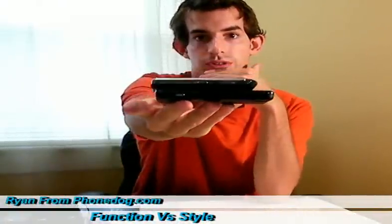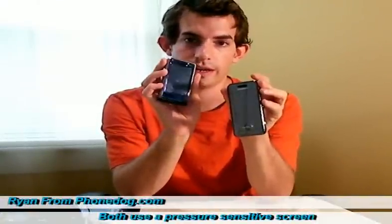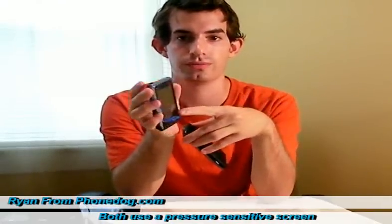So what we'll do here is a little size comparison. This is my LG Dare, and this is the Instinct. They're very different styles, and the only thing they have in common is that they're both touchscreen. As you can see, the Instinct is much bigger, and it's thinner too. The Dare is a lot thicker and smaller. Their touchscreens aren't that far apart in size, and a lot of the features are similar. The Dare actually has a better browser because it uses the full screen. The Instinct's browser cuts off about that much of the screen, so it uses the same size screen for its browser as the LG Dare, even though it has a bigger screen.